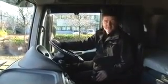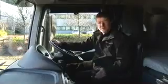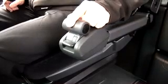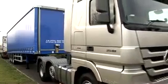Okay, let's couple the truck to the trailer. Select manoeuvring mode on the dashboard. It automatically brings it into first gear, but we actually want to go in reverse. So just straight back, function button in, and reverse gear, and we'll go under the trailer.